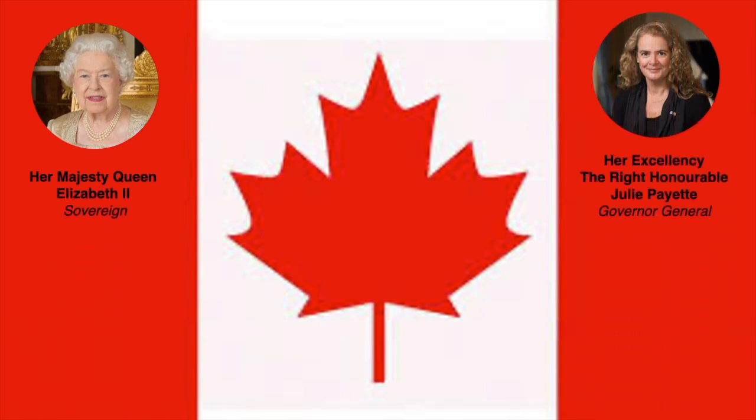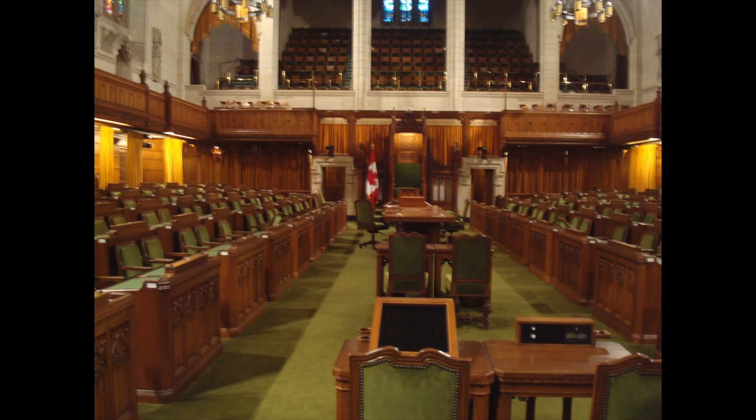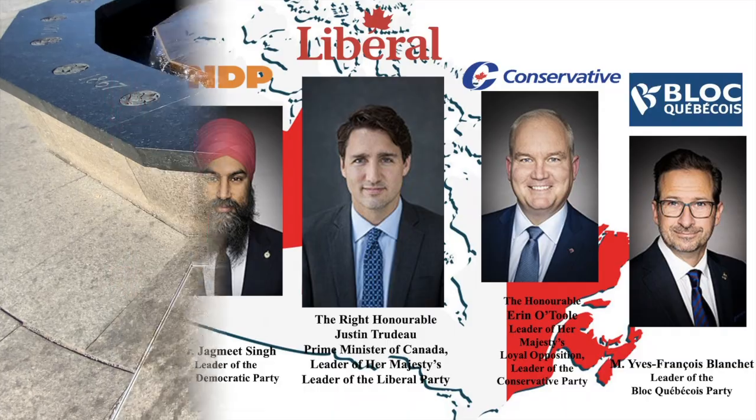The way the government in Canada works, the sovereign, currently Queen Elizabeth II, is primarily represented by the Governor-General of Canada, currently Julie Payette. The Prime Minister, currently Justin Trudeau, is the head of the government. The House of Commons of Canada is the lower chamber of the bicameral Parliament of Canada, along with the sovereign, represented by the Governor-General, and the Senate of Canada. The House of Commons comprises 308 members, each of whom represents a single electoral district and is voted in by the citizens of Canada.